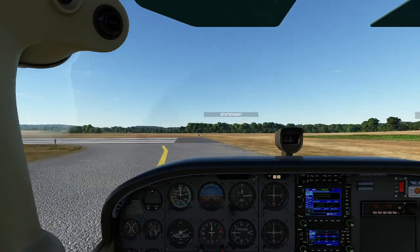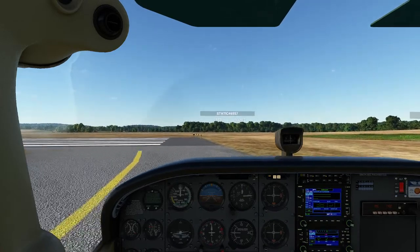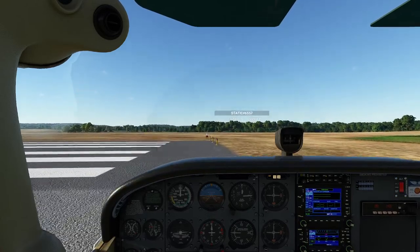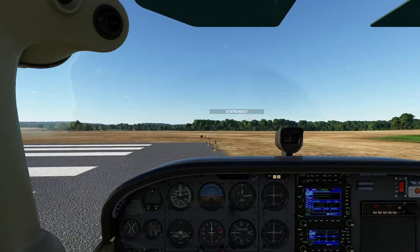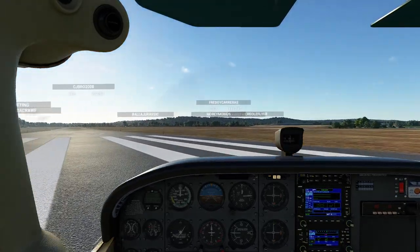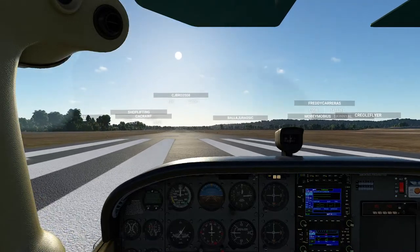So what we're going to do is get as close to the end of the runway as we possibly can. What you do not want to do is accidentally go halfway down the runway and say, oh, short field takeoff. No. Get yourself really close. Go ahead and tap a couple of brakes. I'm going to set this thing lined up like this.